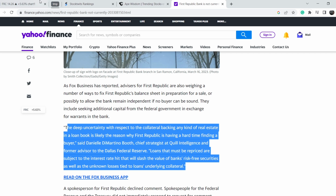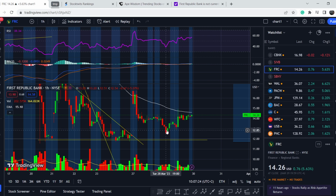So, definitely this news was the positive catalyst because it was disclosed on Tuesday, March 28th. And when we broke this range of support, this news was announced and it pretty much broke my analysis. And right now we are hovering at the 14.34 cents price point.